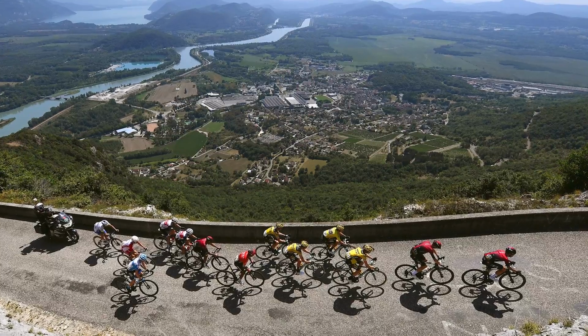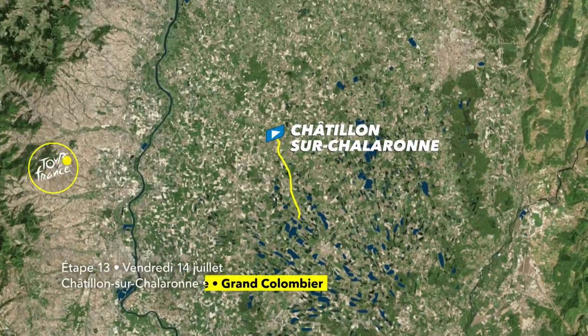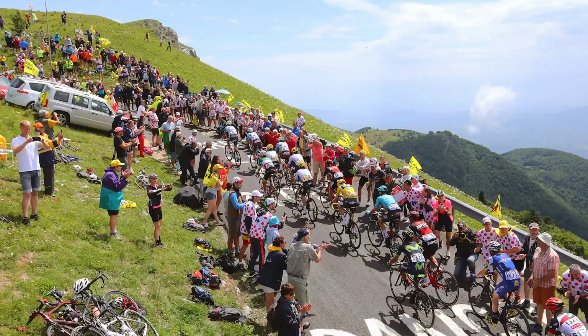Heading over to the Alps now, and another key climb to look out for is the Grand Colombier, found in the Jura region of France and coming as a summit finish of stage 13 of this year's race. It's a HC climb, 17.4 kilometers long, average gradient 7.1%, and finishing at 1,501 meters altitude.